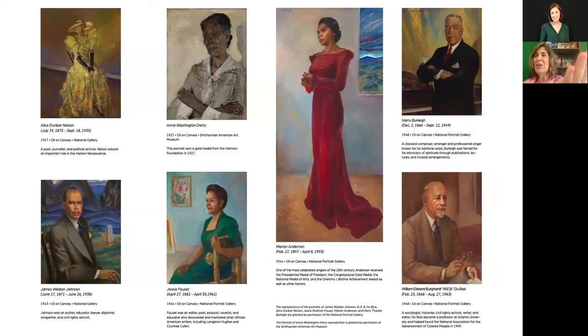And here are reproductions of Laura Wheeler Waring's actual paintings. The painting of Marian Anderson is the painting that first made me fall in love with Laura Wheeler Waring and made me determined to find out everything I could about her. And then I saw these other paintings, each of a great person, and it made me love her even more.